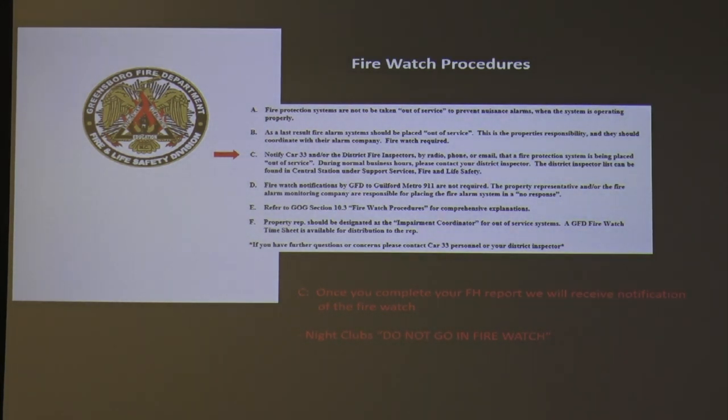Don't call communications and put a location on fire watch or no response or test, whatever you want to call it. Let the property rep be responsible for all that, because what we've found is when the fire department does that, communications or the owner is waiting on the fire department to take it off, and it's really the owner's responsibility to be doing that. So we don't want a gap in monitoring or coverage because we didn't call it back and put it back off the test. So just let the property owner be responsible to do that.